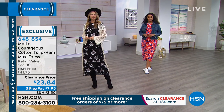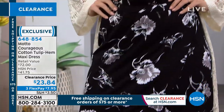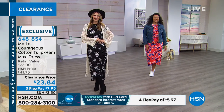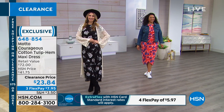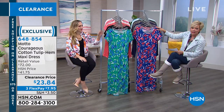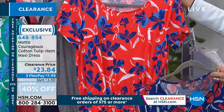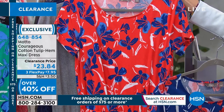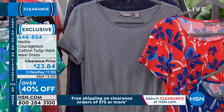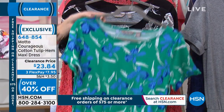This is that cotton tulip hem maxi dress from Motto that we have on sale. We've got some really fun, vibrant prints we want to share with you. You're looking here at the black and white on Erin. Kenya's wearing that gorgeous orange. I love that pretty color. This is called blue floral. Next to that is the bright floral. And then we've got this in the solid gray. Look at that gorgeous cobalt and teal combination. Behind that is the black and white. And then we have a solid black as well.